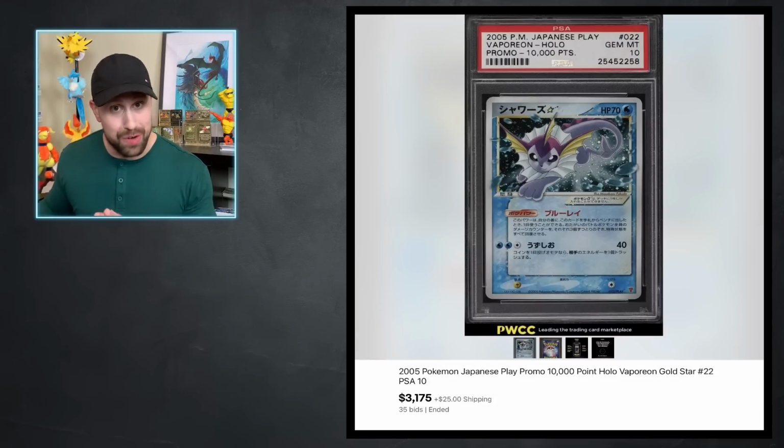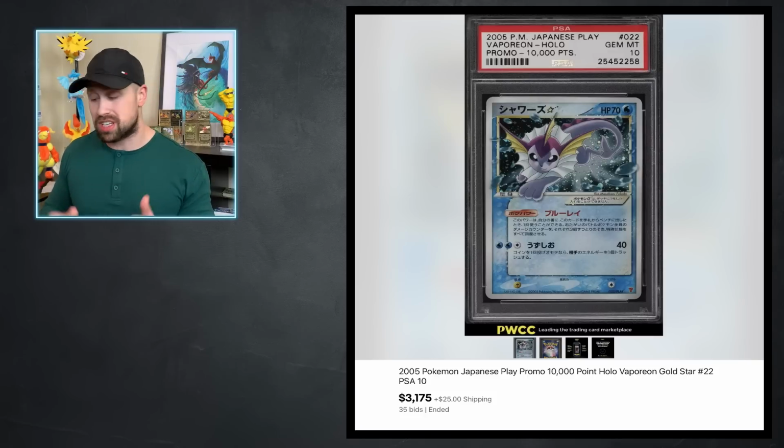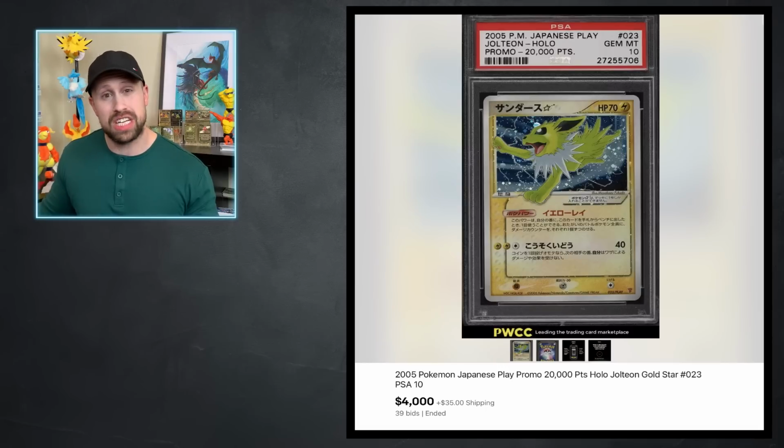I have a ton of Gold Stars to go over, and I don't just mean English, but also Japanese Gold Stars. Let's start out here with this Vaporeon Gold Star promo. This is the 10,000 point promo that in PSA 10 sold for $3,175. And then you had the Jolteon Japanese Play Gold Star promo. This is a 20,000 point card that sold as a PSA 10 for $4,000 even.